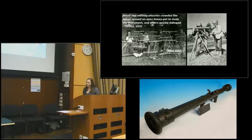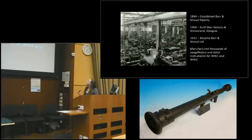So soon, orders were received from all around the world, and Stroud later recalled that naval and military attaches crowded like wasps around an open honeypot to study the instrument, and orders quickly followed. So they established their company, Barr and Stroud Patents, in 1894, and all they had at that time was a small workshop over the Barrows Road subway in Glasgow.